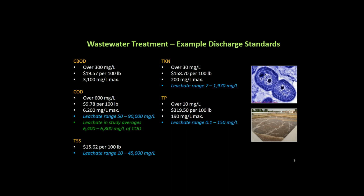So down here in Florida, at least in Lee County, landfills are charged for different constituents that may be in their leachate. So for example, if you look at chemical oxygen demand here on the slide, a landfill would be charged for their leachate over 600 milligrams per liter of COD. And they're going to pay $9.78 per 100 pounds of chemical oxygen demand over 600 milligrams per liter, up to a chemical oxygen demand maximum of 6,200 milligrams per liter.